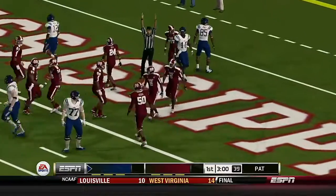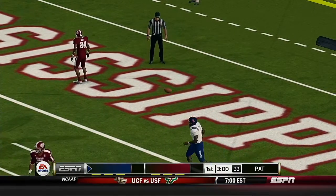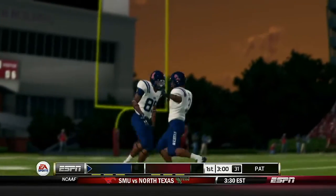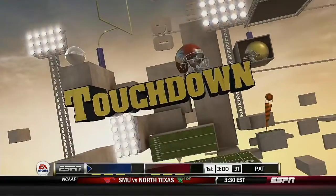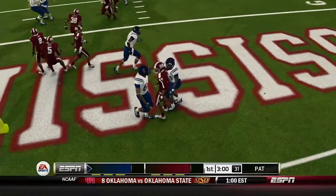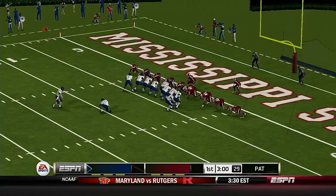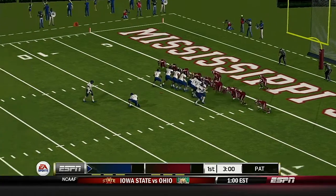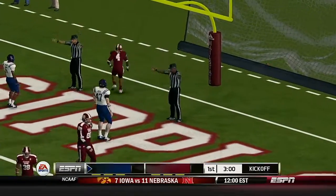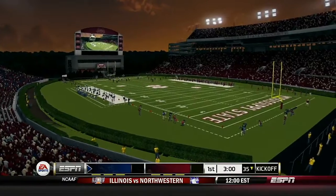End zone, touchdown. Receiver for the touchdown. Anytime you're near the red zone, you got to keep an eye for this guy. They love going to him down here. And he converts the extra point. A nice six-play, 55-yard drive, and a touchdown as a result. So the score now, 7-0.